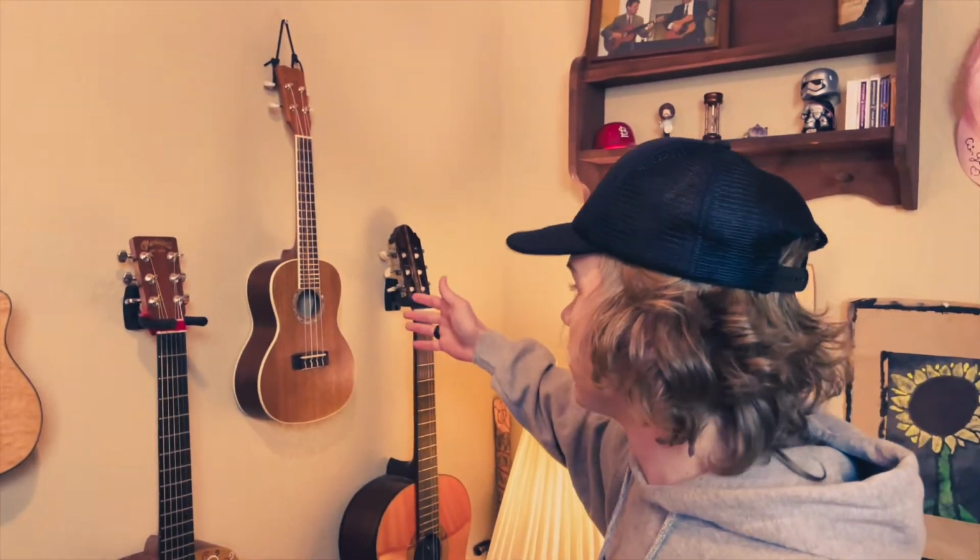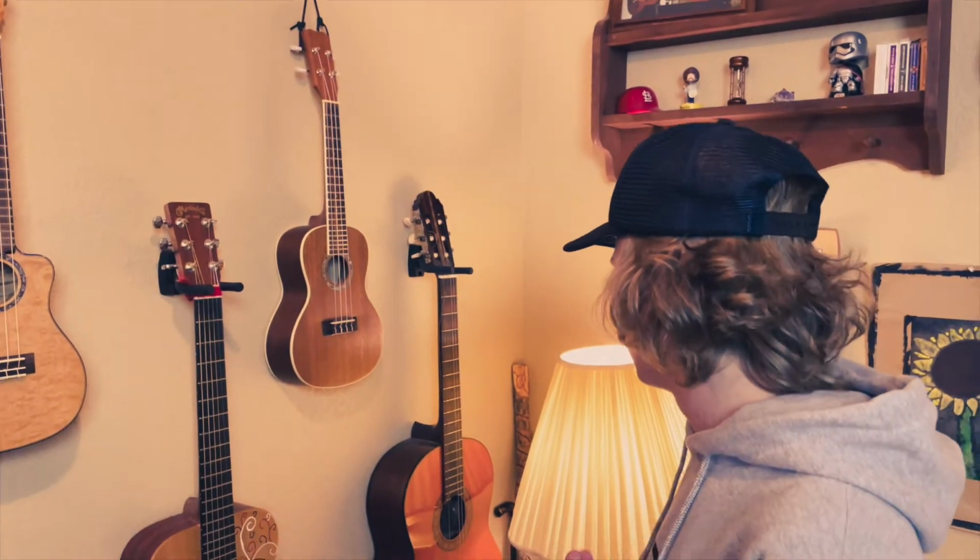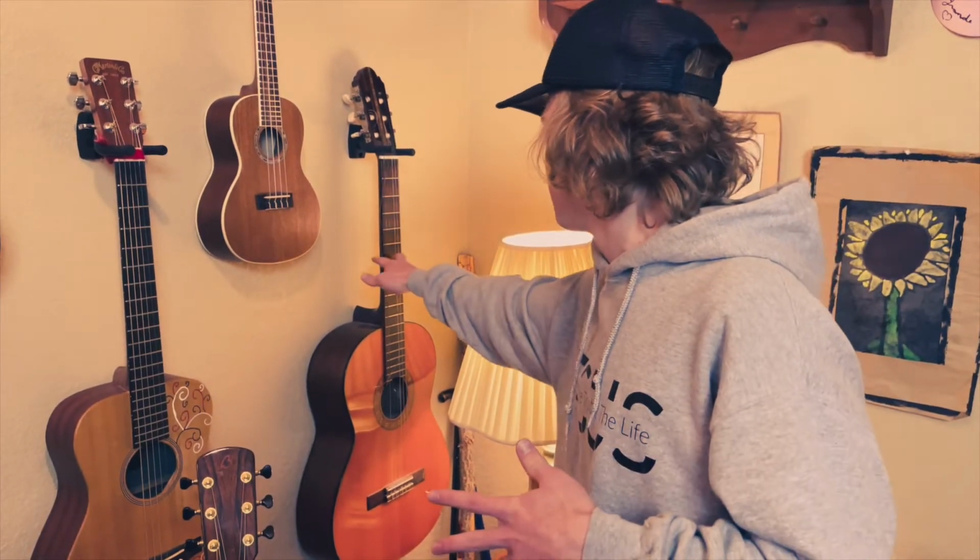This is the first instrument I ever bought. It's a Cordoba ukulele, and I saved up like $100 when I was like 10 years old, and I bought that. And this is my dad's classical guitar, which is looking a little worse for wear, but still special.